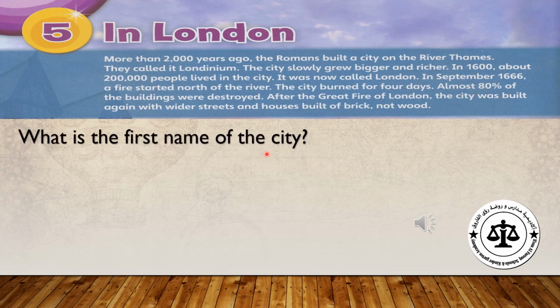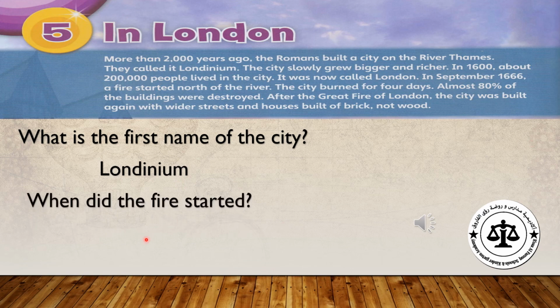Look at question number 1. What is the first name of the city? The first name. Look. Excellent. Londinium. Number 2. When did the fire start? Excellent. It started in September 1666.